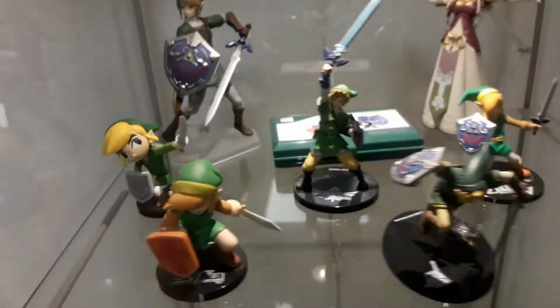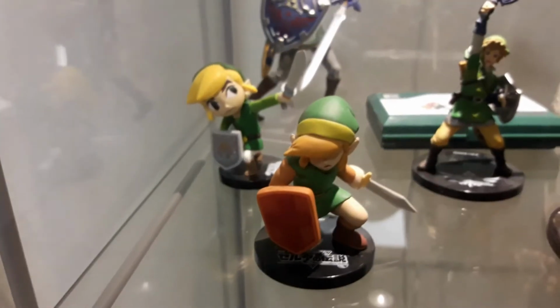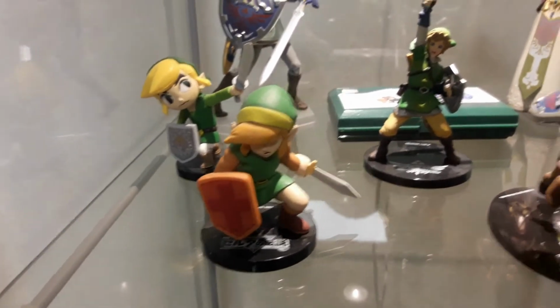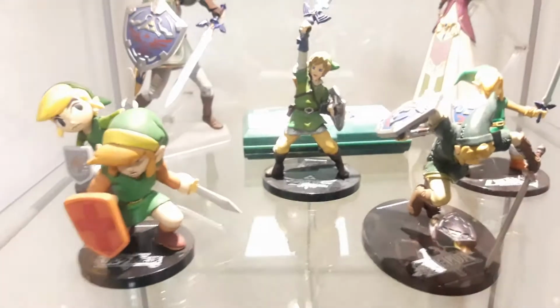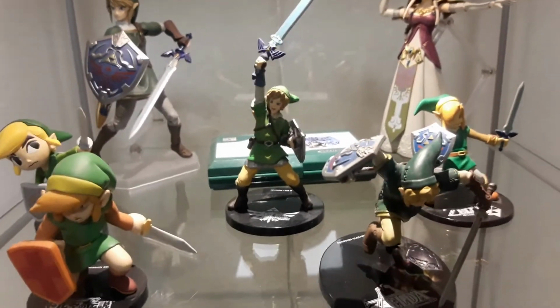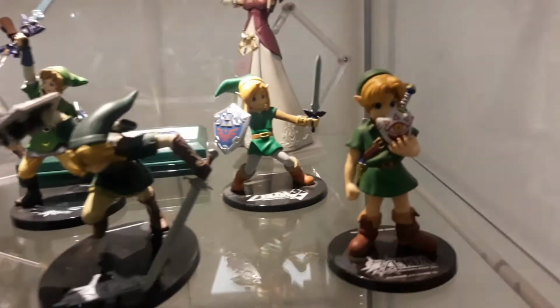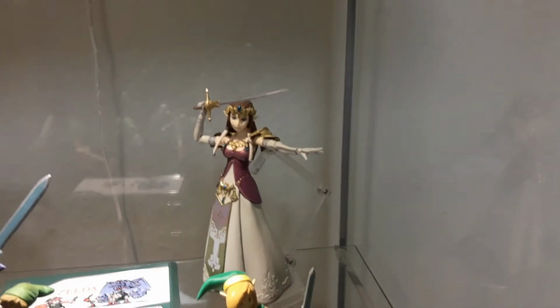Medicom toys, as we know them, we have them here in terms of what we have gotten over the years. There are actually three more on the way that we already have. We just need to get them from Japan. And I get asked often if I want to sell these, and the answer is no.